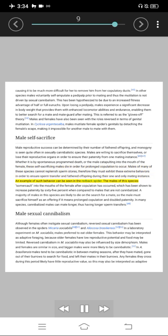An example of such behavior can be seen in the redback spider. The males of this species somersault into the mouths of the female after copulation has occurred, which has been shown to increase paternity by 65% when compared to males that are not cannibalized. A majority of males in this species are likely to die on the search for a mate, so the male must sacrifice himself as an offering if it means prolonged copulation and doubled paternity. In many species, cannibalized males can mate longer, thus having longer sperm transfers.